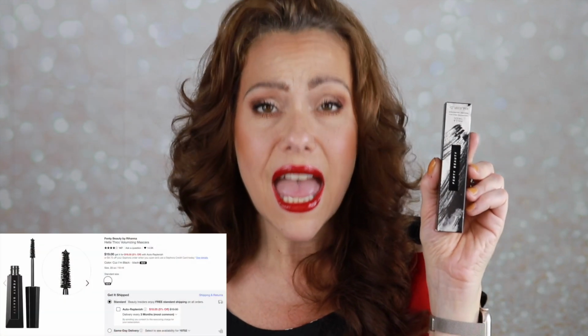I am a sucker for a new fabulous mascara. I do love a lot of Fenty products, so I picked up the Fenty Hella Thick Mascara. I'm gonna see if this does all the things for my lashes. So that is everything for now.